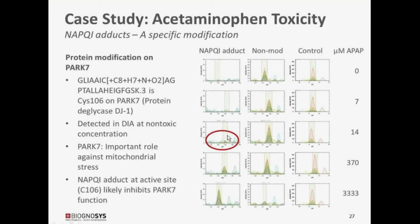And what was very stunning to see was that already at rather low concentration, we found significant amounts of this modified peptide, in this case of PARK7. So nicely, we also could monitor the non-modified peptide. So in this case, we are even able to say something about the stoichiometry. So here, obviously, without acetaminophen treatment, everything is non-modified peptide, nothing is the adduct. But as soon as you start to apply it, you see that it's coming up here and then nicely going down here. So here is, I would say, 2/3 or 1/3 is modified, and at toxic concentration more than 80% are modified. So almost quantitatively modified proteins with NAPQI adducts.